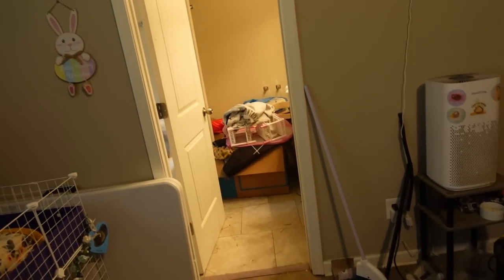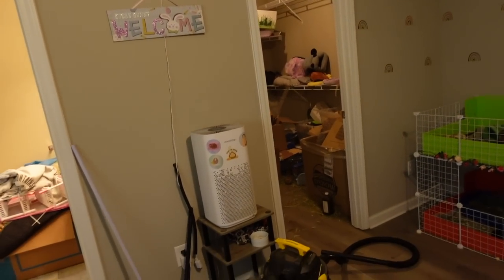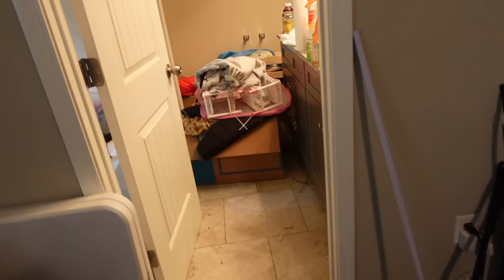I tend to keep the cages pretty clean. I spot clean every 2 days. Everything else is clean. It's just these rooms here. So let me show you what they look like. All right, so this is the master bathroom, and here's the master closet.